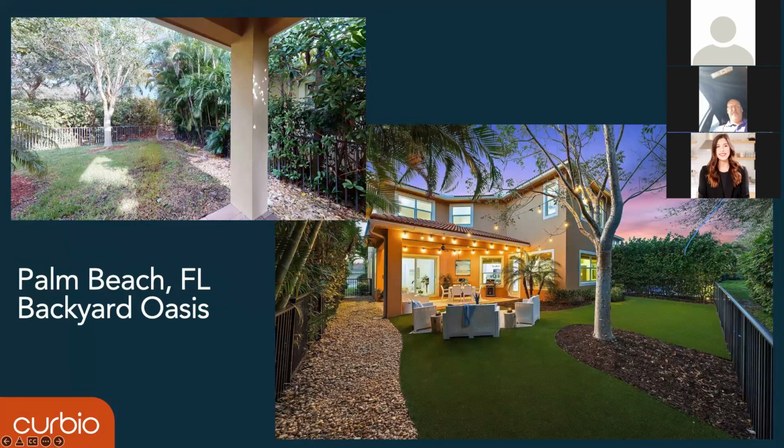Alrighty, so let's check out this backyard refresh in Palm Beach. So while not the first thing buyers see, your backyard space is also important for curb appeal and an increasingly important area of the home. The backyard is somewhere for the family to hang out, to entertain friends, and relax and unwind. So it's important to make your backyard just as inviting as the front of your home.